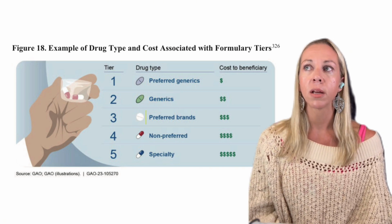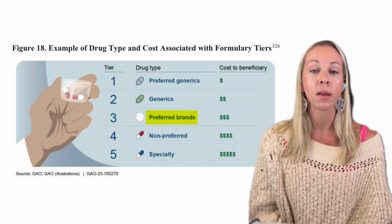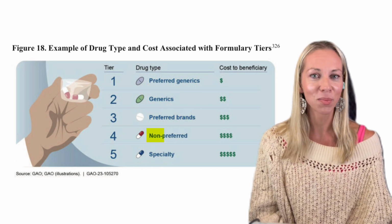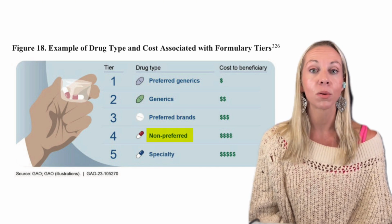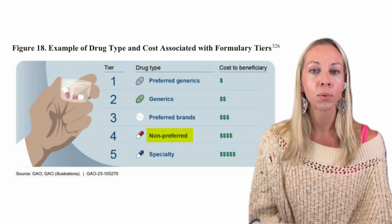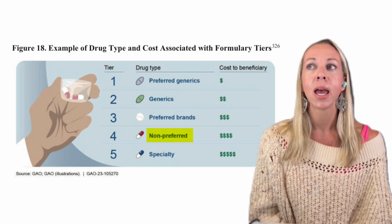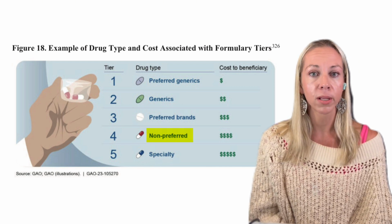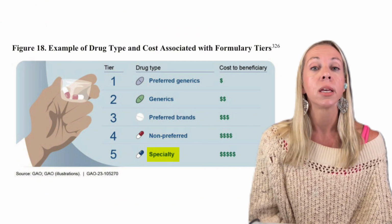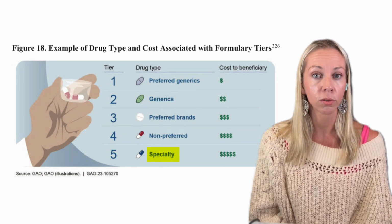And tier 3 are preferred brand name drugs, the brand name drugs that tend to be less expensive than other brand name drugs. And tier 4 are non-preferred. These are usually the drugs that are brand new to the market, again, that have exclusivity with approval on the FDA for these specific treatments or these specific types of drugs, and therefore they can charge more money and they are more expensive. Then we've got tier 5, which are specialty medications. These are also usually brand name drugs and they are injectables.